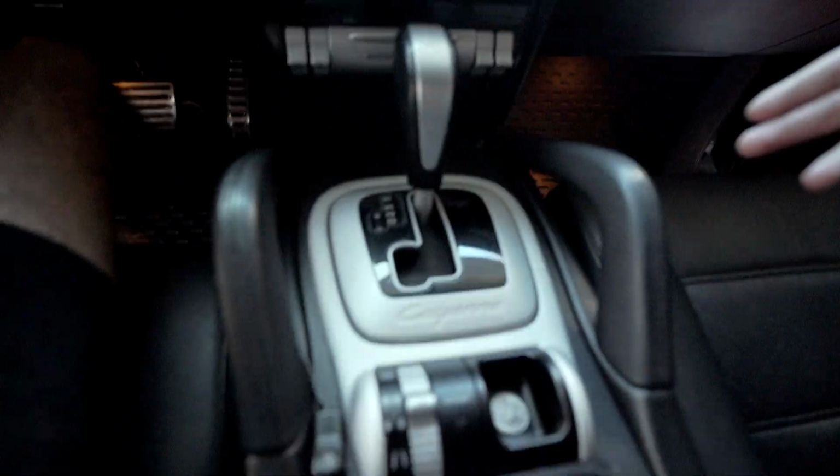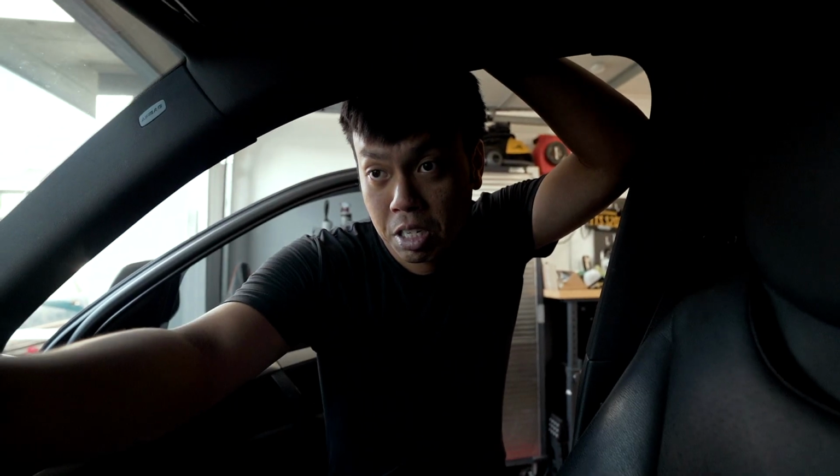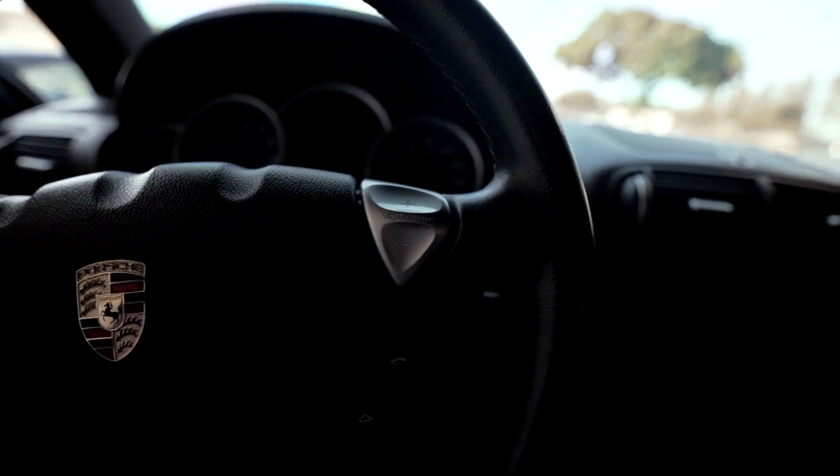So it does come with the Bluetooth, the aux, and the navigation, and you've got a Tiptronic transmission, 6 speeds, and then you get the paddle shifter, which is kind of a weird paddle shifter. Not paddle shifters, but the Tiptronic buttons. You've got memory seats on both sides. Because think about it, back in 2009, this car probably cost like what, 70K? Yeah, 70, 80K depending on the options, and it's pretty much fully loaded.